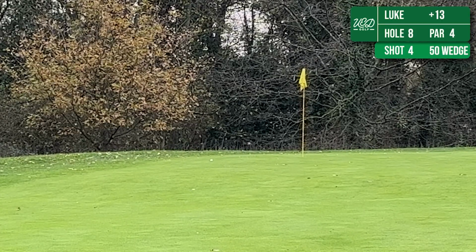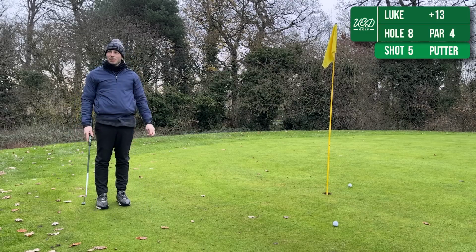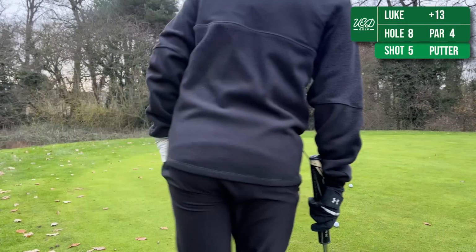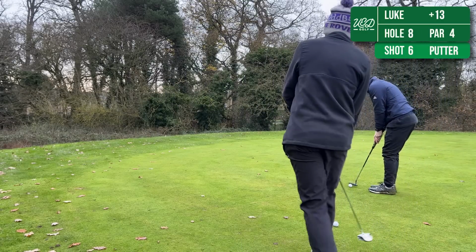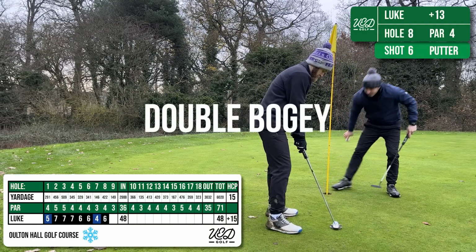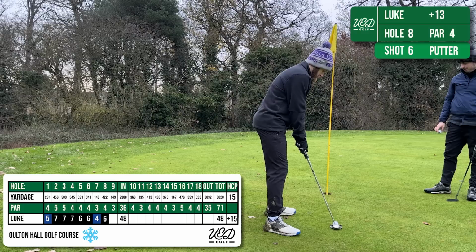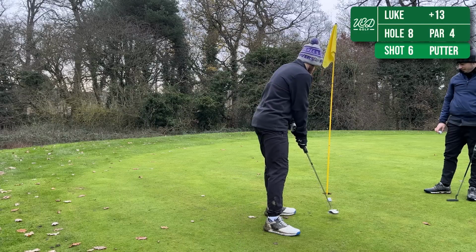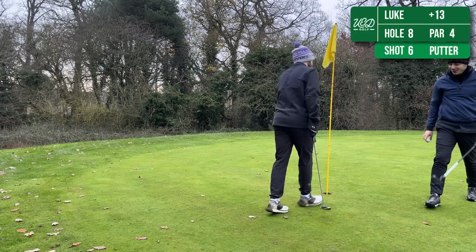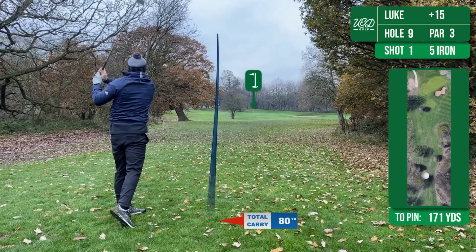This is probably the best approach chip from the green side though that I've played all day. It gives me a realistic chance of making the putt. But it lips out and means that I have to tidy up for yet another double bogey on this front 9. Woody cleaning up nicely too. Just about. The 9th then is a par 3, 170 yards.